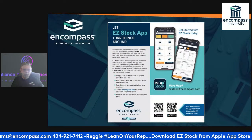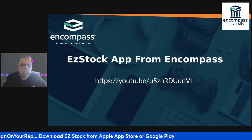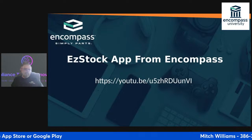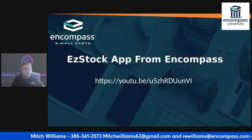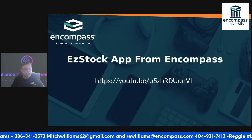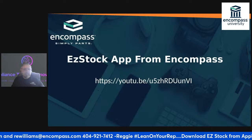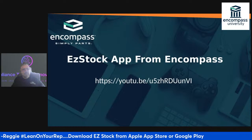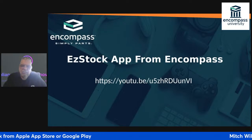If you want to learn more about the app, one of the things that you can do is go to YouTube. If you go to this QR code for YouTube, this is the Easy Stock app. If you can't remember this and you don't have a pen, just search for Easy Stock, Encompass Easy Stock app, and it will pull it up on YouTube. Okay, I'm going to give everybody just a minute to go ahead and write that down if you need it. All right.